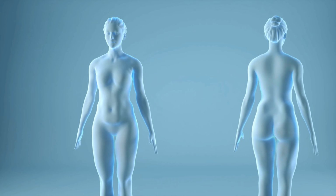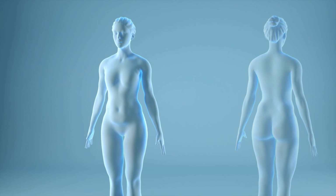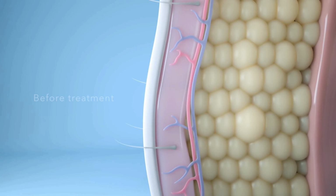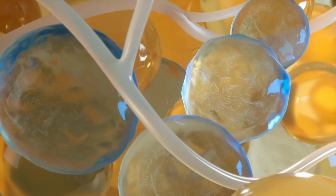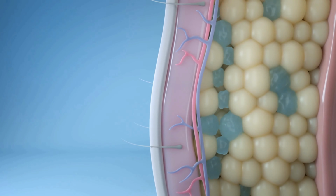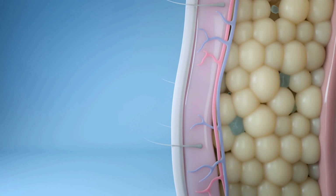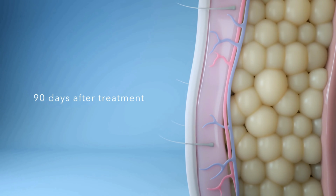The non-surgical CoolSculpting treatment is FDA cleared to reduce stubborn fat in 9 different parts of the body. CoolSculpting technology works by applying targeted cooling to fat cells, triggering cell death. Frozen fat cells in the treated area will begin to be eliminated in the weeks following treatment by the body's own natural processes. There is no harm to surrounding nerves or skin.